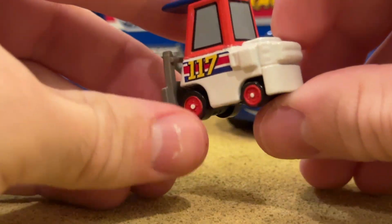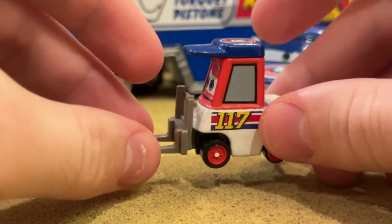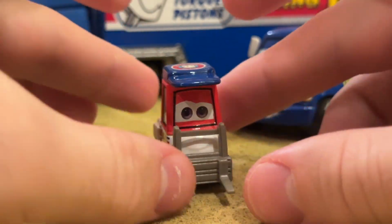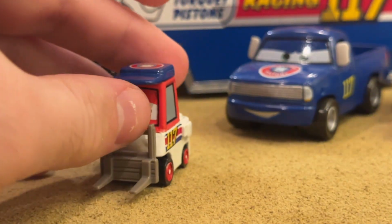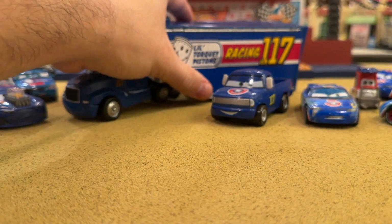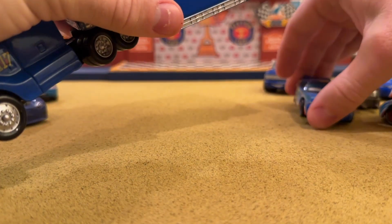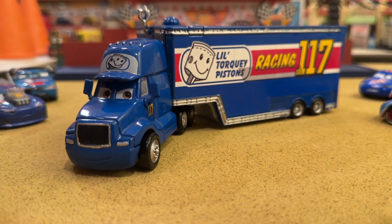I don't know the customizer for any of the customs shown today, unfortunately. They all came from random sources, some of which secondhand, so the person who sold it to me wasn't even the customizer themselves. And that applies to the hauler here, which I got on eBay. So this one, like I said, I got a long time ago.